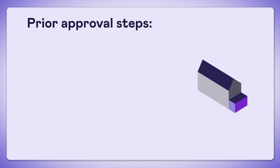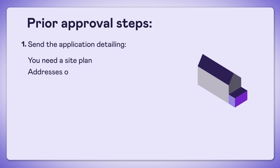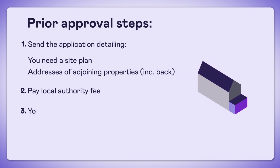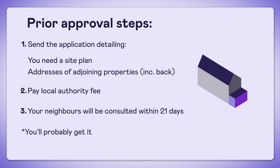You need to send an application detailing your proposed project, including a site plan, as well as the addresses of adjoining properties, including at the back of your property. And after you've done that and paid your local authority fee, then your neighbours will be consulted on the proposed extension over the next 21 days. If no one cries foul, then this will be taken as a positive sign and taken into consideration for the approval of your project. The reason prior approval is different from planning permission is because the council can't take any other issues into account. So the whole thing has a touch less scrutiny than the full route, and so in that regard, it may be worth considering.